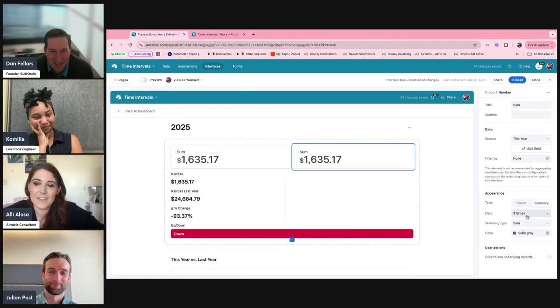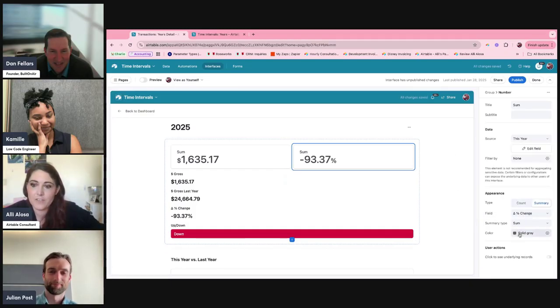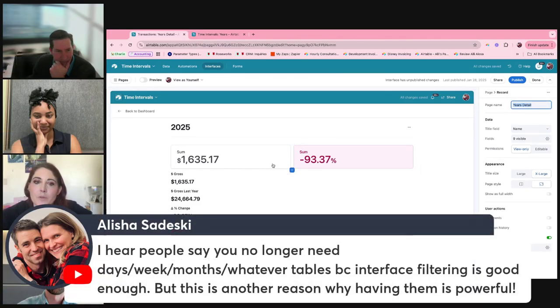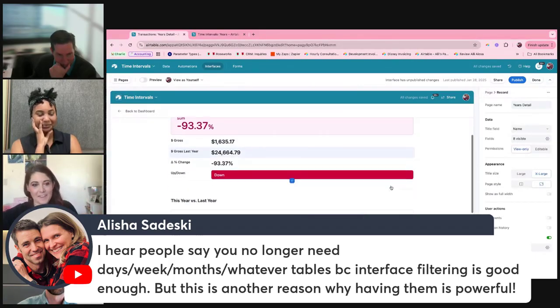And what I really love is the conditional coloring, because I could do this percent change and then set up conditions to be like, if it's negative, go with red. Otherwise, green. But yeah, having those things linked to each other, or linking records to themselves, does have a benefit.